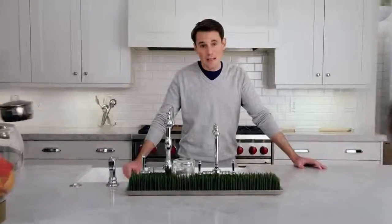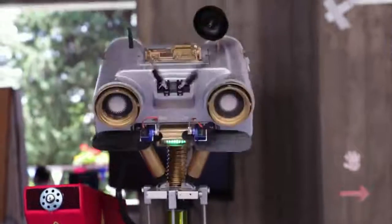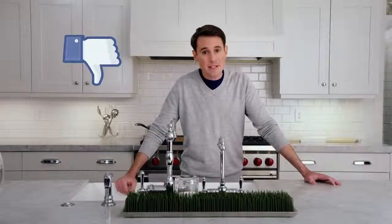Humans are great at saving things. We save money, save seats, save the last dance, and we almost saved a lot of time when we invented robots. But then Facebook happened. Still, overall, pretty great at saving things. You know what we're not great at saving? Leftovers. But to be fair, we don't have great options.